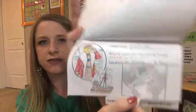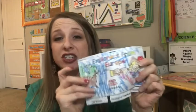So I have Leif Erikson, and then we have Christopher Columbus, and then I have Ponce de Leon and how he wanted the Fountain of Youth. So anyway, that was just kind of a fun additive that we added for my student.